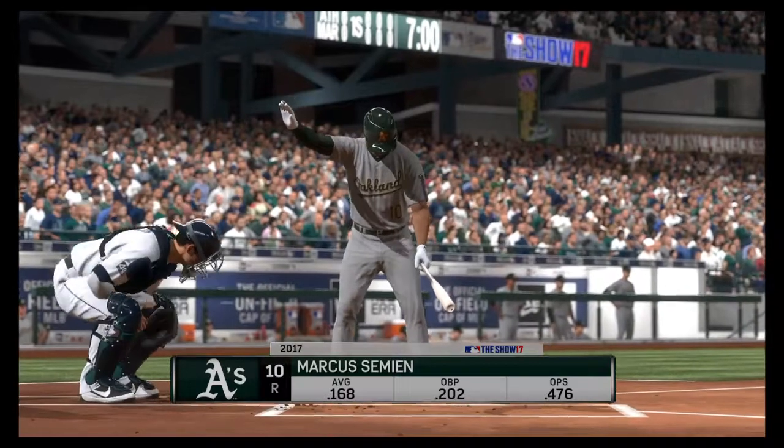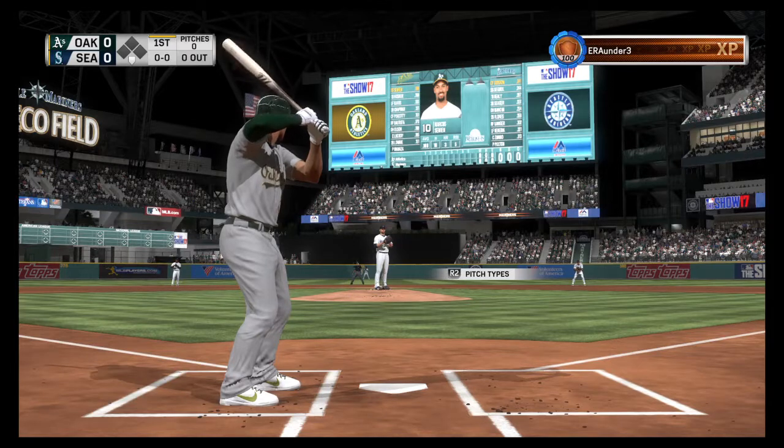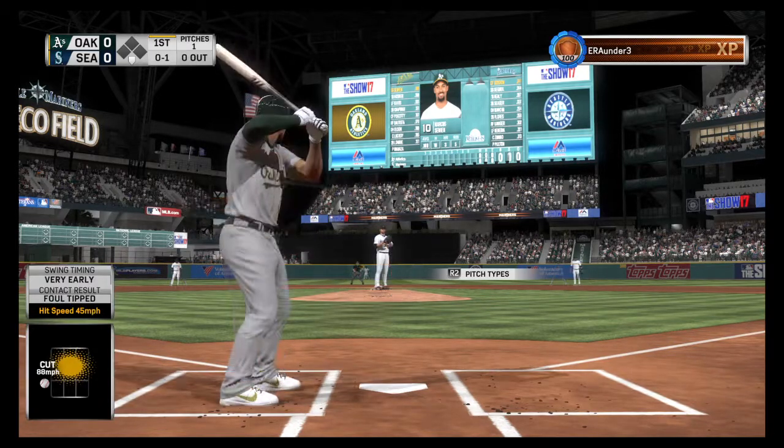Now at the plate, Marcus Semien. He'll get us started in this one under the lights. Shortstop. Number 10. Swinging on the first pitch here as that came back and caught the catcher flush on the mask that time. Ouch.